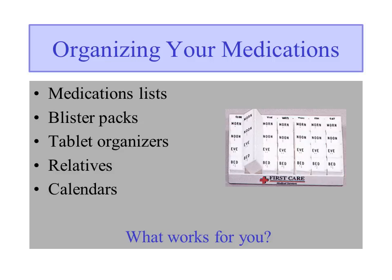Organizing your medications. There are a number of ways that people can use to organize medications. This might include a paper list that you keep in your wallet, blister packs that are created at the pharmacy, tablet organizers such as the one in the picture. Some people even have relatives or friends phone and remind them to take their medications at certain times a day, while other people might use calendars. What do you think would work for you?